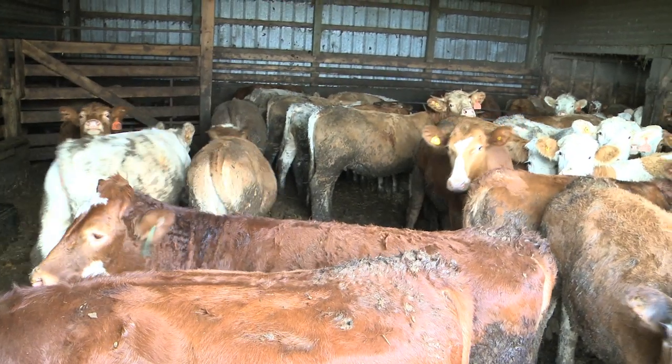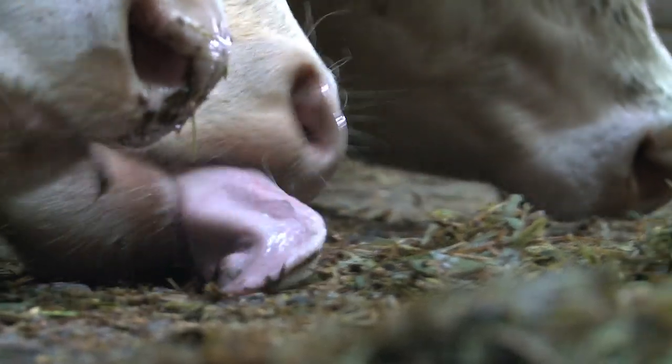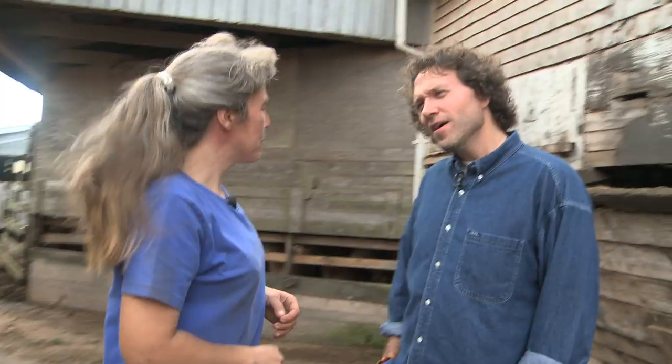North America's beef grading system is based on the simple fact that fat is flavor. The more fat there is in a steak, the better it tastes, the higher its grade, and the more it's worth. Darlene knows this very well.